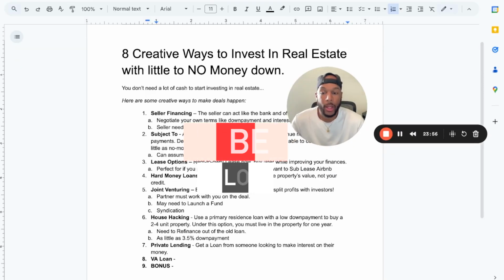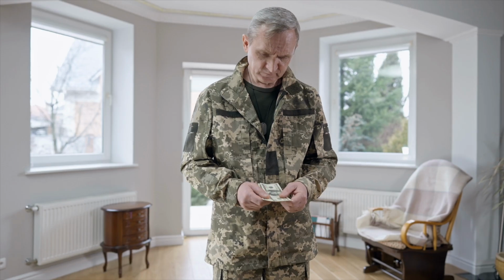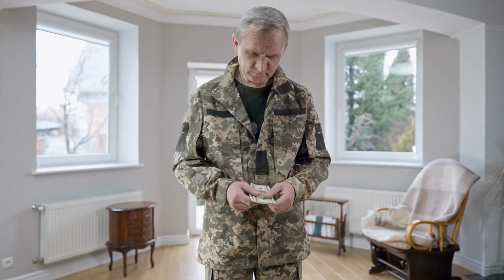Number 8, I'll also be quick. It's a VA loan. This is 100%. It's a no money down loan. Very simple. If you're in the military, you can get a VA loan, no money down.